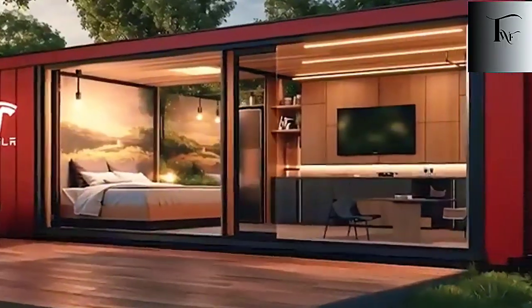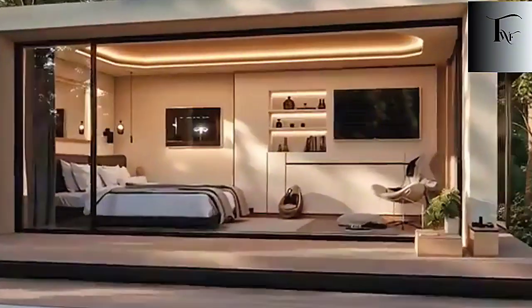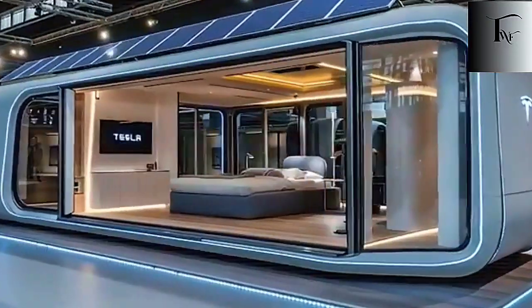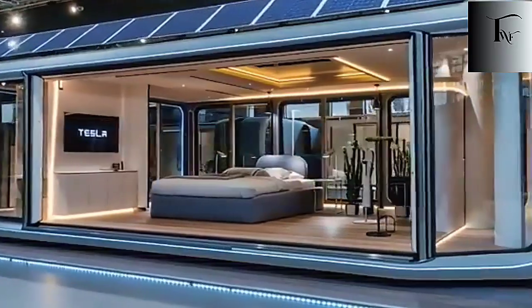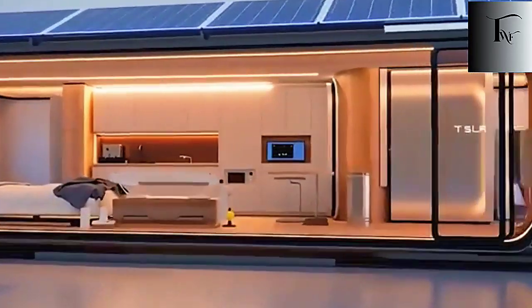For Tesla, the future of home energy isn't about panels, it's about surfaces. Instead of adding solar panels to a roof, the roof itself becomes the power source. They call it the solar skin, and it's not just a name. It's an entire energy system hidden in plain sight.